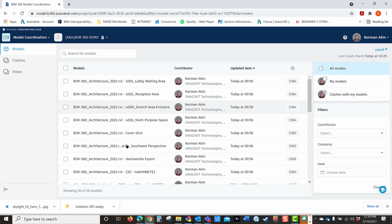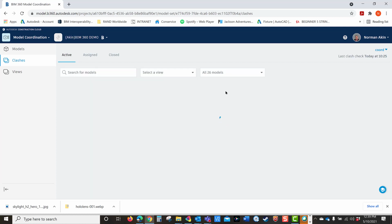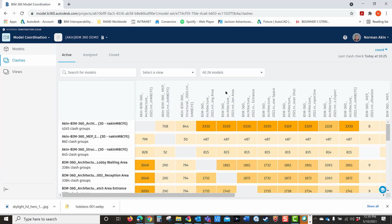And as I look at that, I say, okay, now what happens when BIM 360 creates a clash, or clashes? It creates a clash matrix. And this clash matrix shows me a list of all of the clashes within that model itself. It gives me a heat map, and it shows me the number of clashes is the highest at 3330, and so I imagine that's not a real clash. It's probably a penetration or a wall touching a floor or something like that. And so I can pretty much ignore that, but I might just look at them anyway.